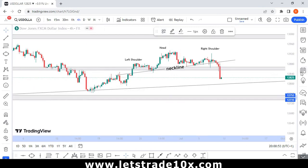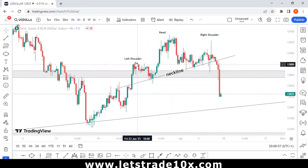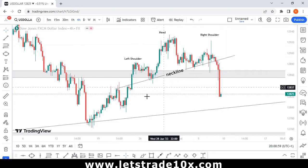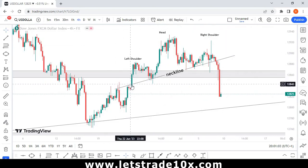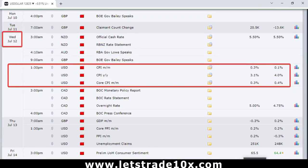On the 4-hour time frame, it's obvious that we've created a head and shoulders pattern. In case you're wondering, yes, this is actually a head and shoulders pattern, and obviously you can see how price has taken out the trend line. Mind you, we have CPI lined up for next week, right? The consumer price index, and it's actually one of the strongest news in Forex, okay?